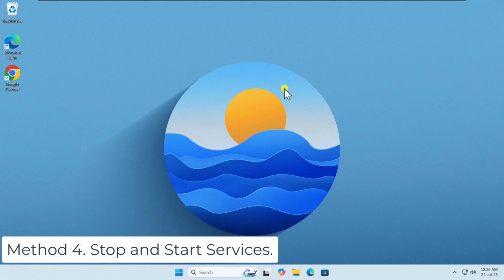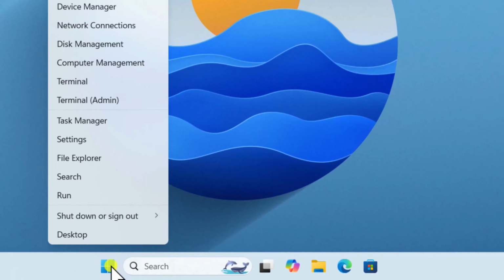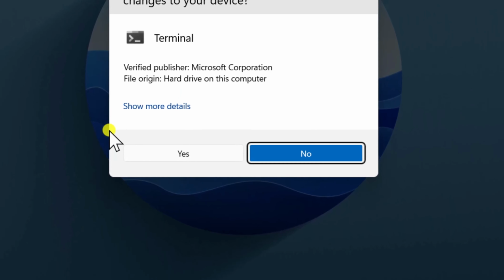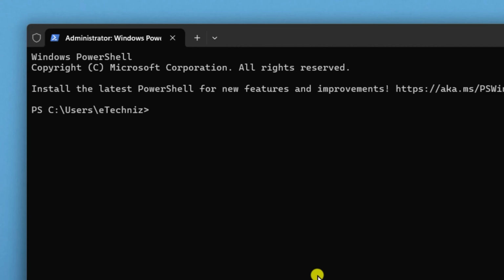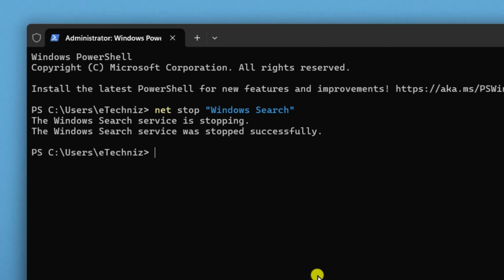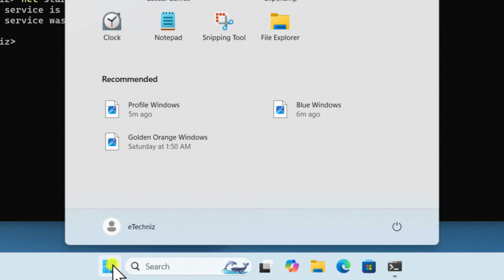Method 4. Stop and Start Services. Right-click Windows icon, choose Terminal as Admin and click on Yes. Paste the following command in here or type net stop Windows Search and press Enter. Once it has stopped, you need to start the services. For that, simply change the stop to Start and press Enter. After running the command, click on Windows icon and restart your computer.